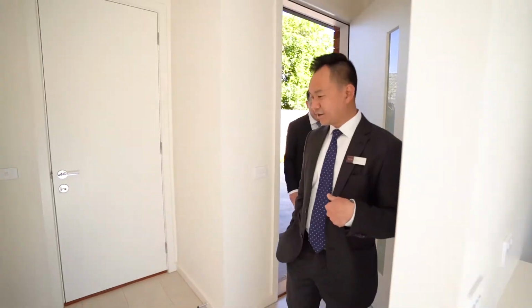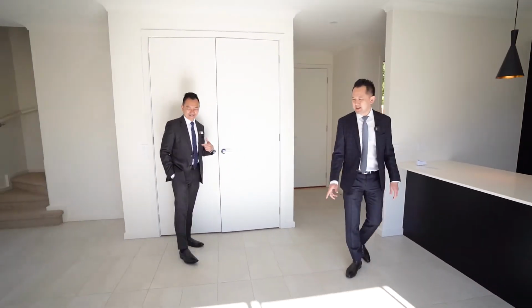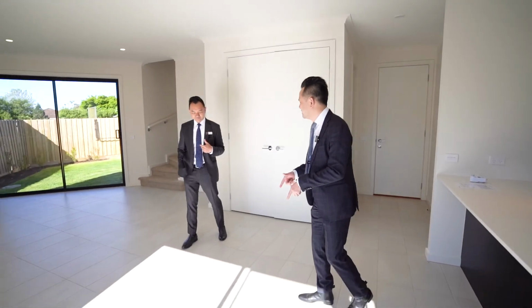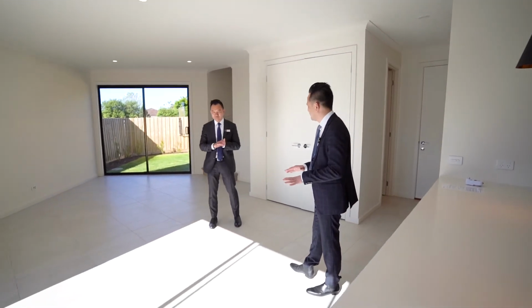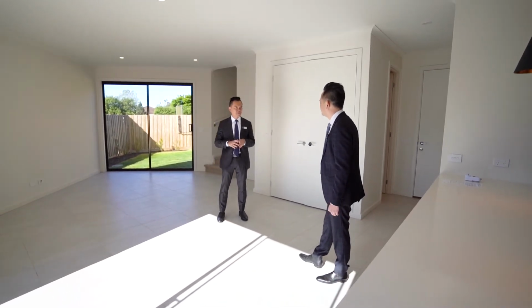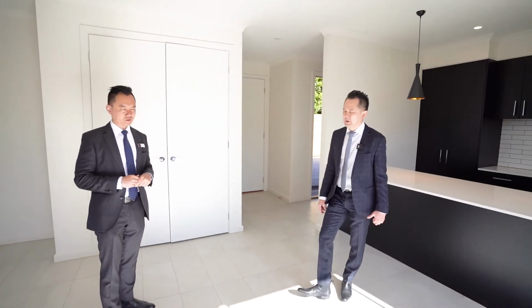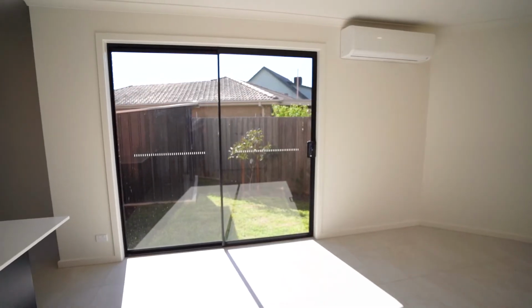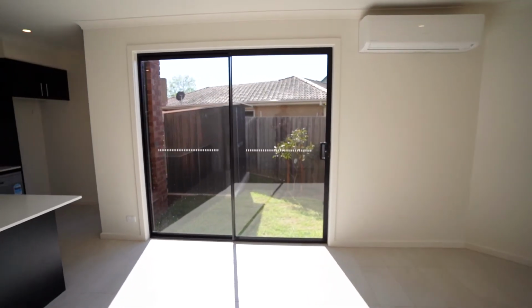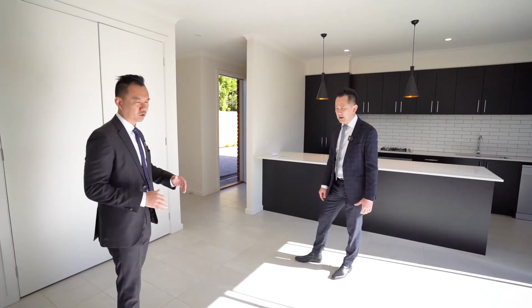There you go. If you haven't noticed it, I'll tell you what it is. This one, instead of having timber finish flooring, is tiles. Some people like the floorboards type, some people like the tiles type. It's super easy to maintain. Probably a little bit colder in summer, though. Still looks modern, 300 by 600 tiles that they use throughout the floor. I like that it's not just plain white tiles, but has a little bit of veins.